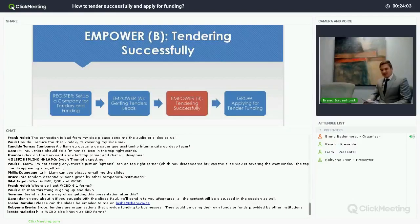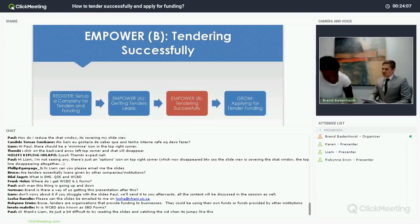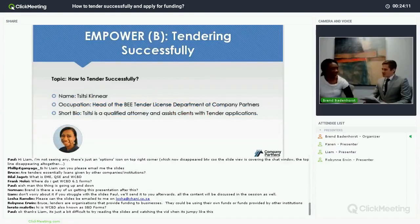For that, we're going to have Tsidi Kania, who will be assisting and also give us her specialized knowledge regarding the tender process. Morning, Titi, how are you this morning? Well, thank you. How are you today? Fantastic. I just wanted to see that you're in the screen there. You can maybe just go a bit back. Yeah, fantastic that the guys can see you. So can you just quickly introduce yourself to the viewers out there?